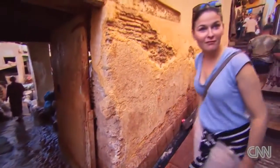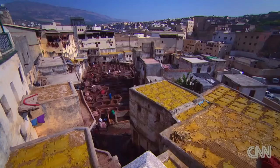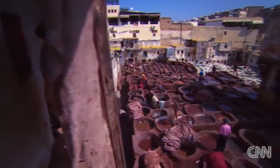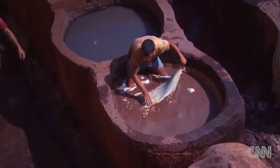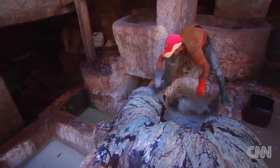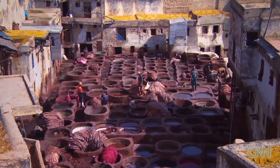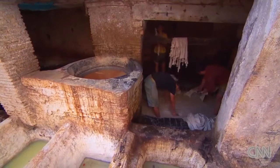The thing that hits you hardest here is something you can't see. Over the colorful vats of this centuries-old tannery in Fez, it is the overwhelming smell of limestone, animal skins, blood, pigeon droppings. More on that in a moment. This is where leather is made in Fez, the very old-fashioned way. But make no mistake about it, it is tough work.